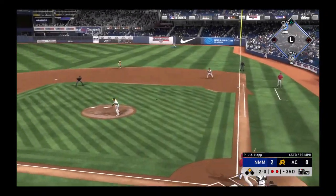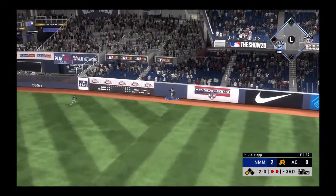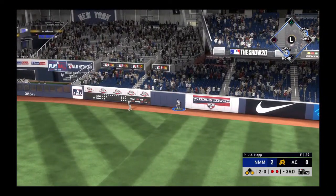I wonder if that homer wrap. Taken high and deep to right. So they're going back, and it's gone.